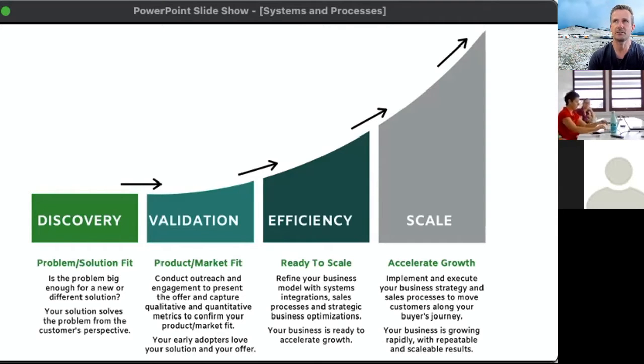And then after the efficiency phase, we move into the scale phase. And that's where we're really looking at maximizing growth. So how do we actually scale to get more customers on board at a faster rate with less effort?